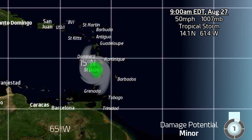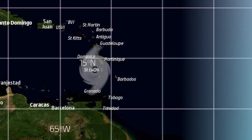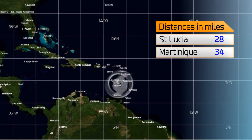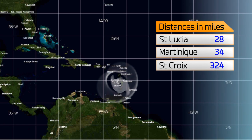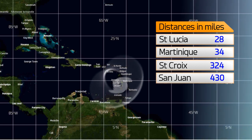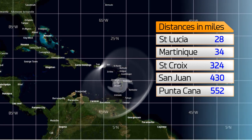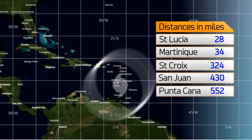There is very close to St Lucia. It made landfall, moved over the island of St Lucia not so long ago with those winds. And it is now 28 miles west of St Lucia, moving away, 34 from Martinique, 324 miles from St Croix, 430 from San Juan, and 552 from Punta Cana.